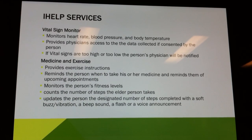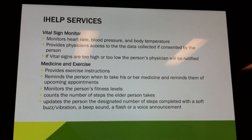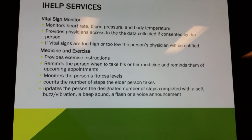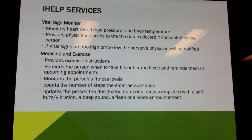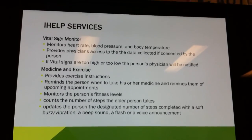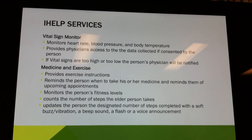The system would allow doctors or other healthcare providers who had approved access to enter notes about specific areas the senior needed to work on. One such example is improving balance after a fall. The system would incorporate these notes for future use in exercise plans and instruction.